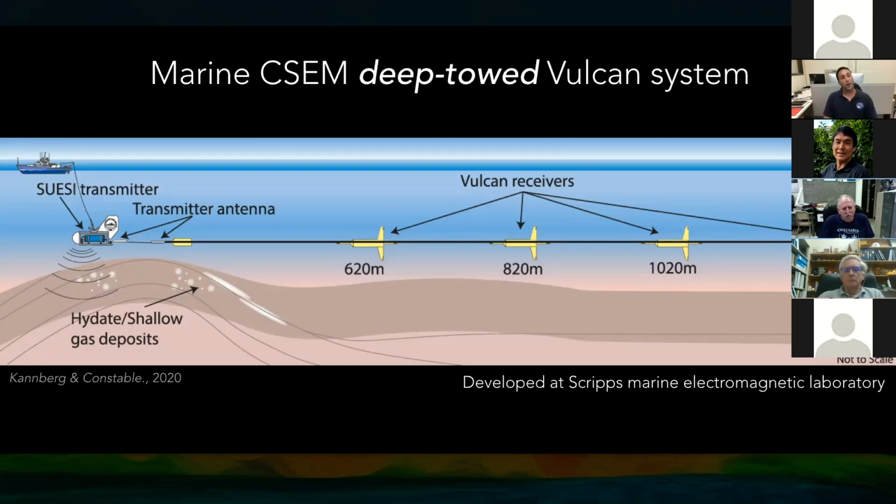But the problem with that is, well, why use that? It's because it will give us high resolution of the shallow structure, because it's high data density, and we tow the source about 50 meters above the seafloor, and therefore we get a nice penetration to a depth which is about half of the length of the source-receiver offset. In this case, they used it for gas hydrate. We could do it for the fresh water.